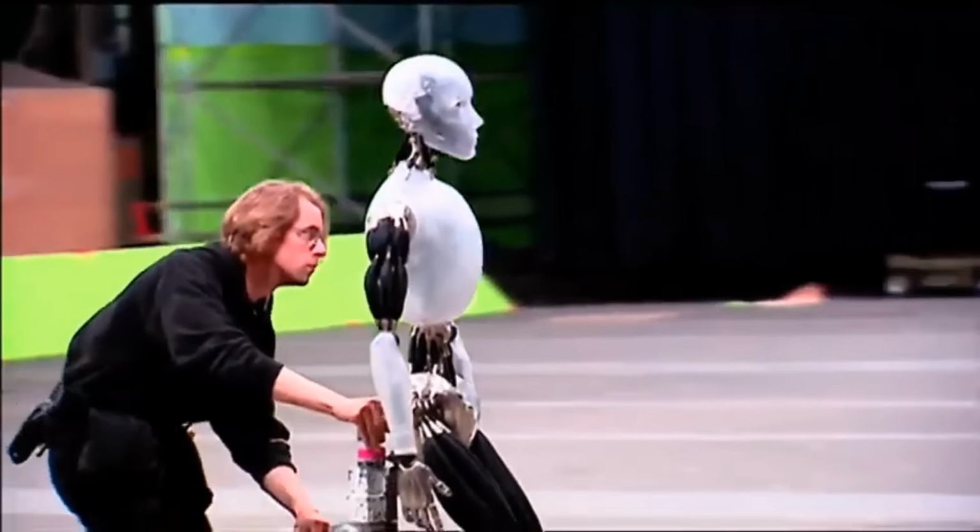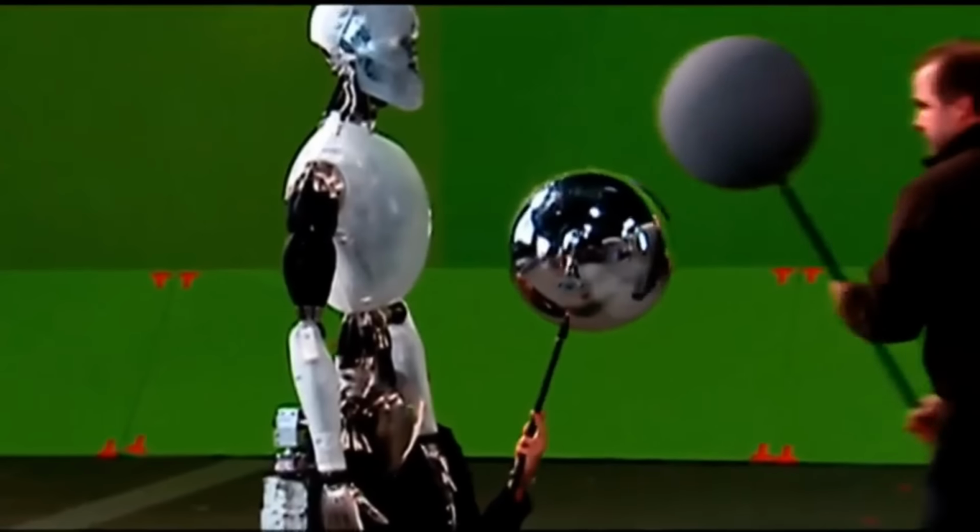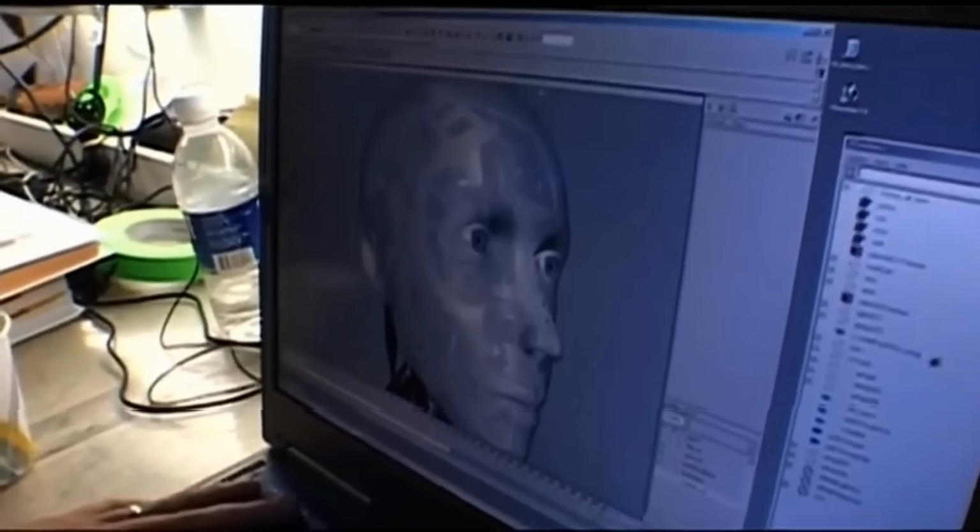And in order to match a CG version to this one, they used these balls. One is chrome, so when you look into it, much like an eyeball, you can see the reflections of all the lights on set. The other is a simple gray one that shows direction and intensity. Using this info, they could properly light the CG Sonny. But what about his animation?